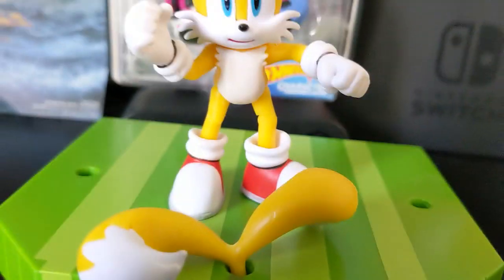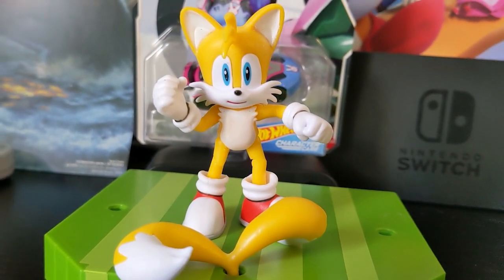The only exception being Tails, because his tails are attached via pegs so they can also swivel. So I actually kind of messed up my figure detaching the tails. I do not recommend you guys do this if you get this figure. I did it so you don't have to.